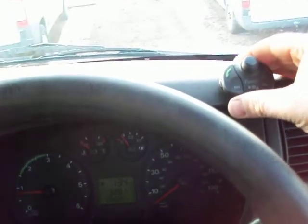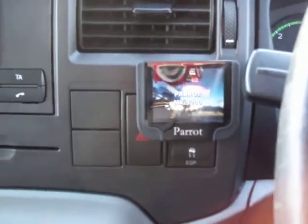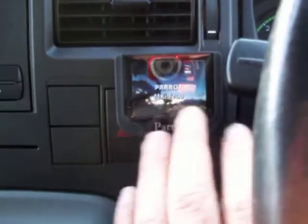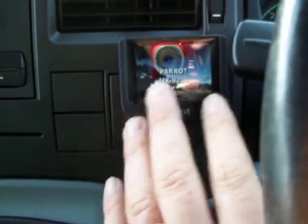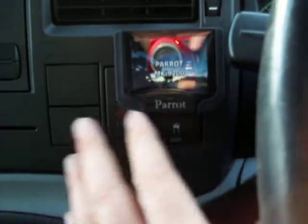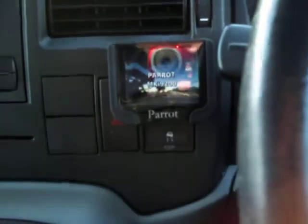Now what the chap in Aberdeen has done, he's fitted a Parrot hands-free system that's up here, and also there's a screen down here for it as well. Being honest, it looks fully operational. We haven't tried it, we haven't connected it to our own phone, but we can do that. But I stress at this point, we haven't had the Parrot working. I'm assuming it is working, but we can check that out for you.